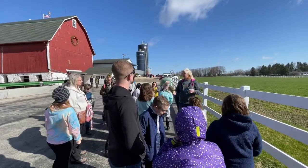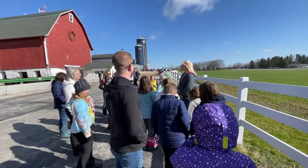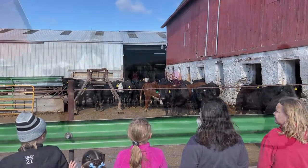The biggest thing is that we don't have cows to milk, so we don't have the morning chores and the night chores. That's the biggest difference. So cattle have to be fed every day. There's always a potential cleaning of them.